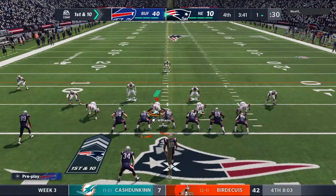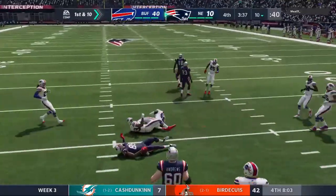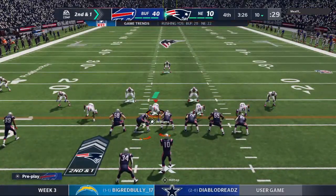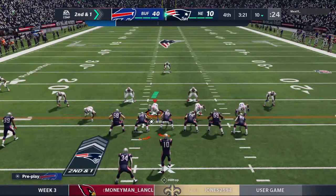Okay, so let's face it, though. Who's happy about this play? Fantasy guys, right? Yeah. The analytics will tell you one thing or another. That's a bad play on one hand, a good play on the other. But it's all about the fantasy points here. Yeah, because this ball game is over. And a yard at the 10-yard line.